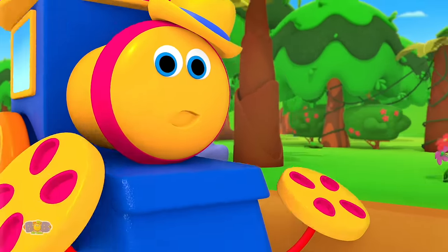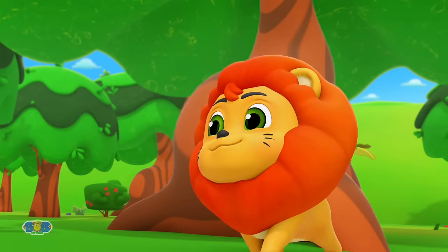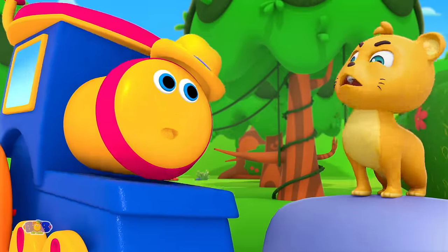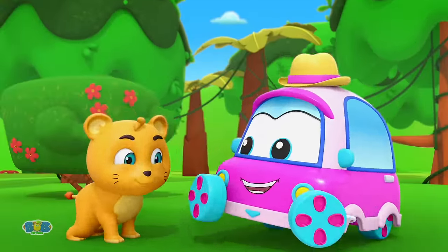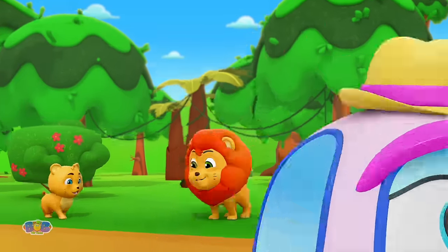What has a mane of hair and roars? What goes roar, roar, and roar, roar, roar? What has a mane of hair and roars? A lion! Yes!